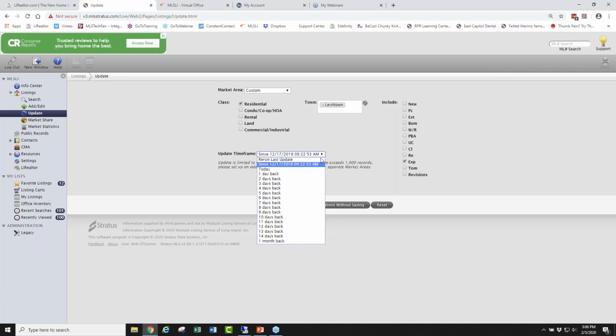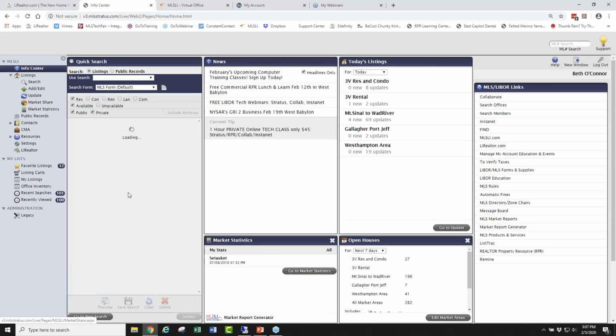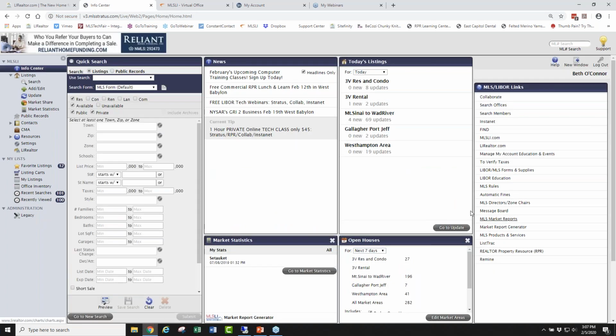And I just want to go back, it's remembering my last thing. So let's say we want to go back maybe just a month. Okay, and then I can just submit that. And these are the listings that have expired in Levittown in the last month. Okay, so just to refresh how I got there, I was on the info center and I just went right here to this update. So that's another way for you to keep on top of your market and to see what's going on. All righty.